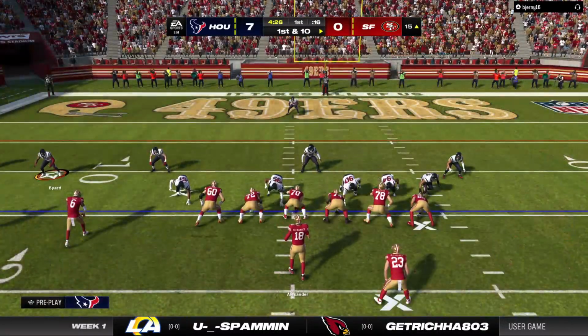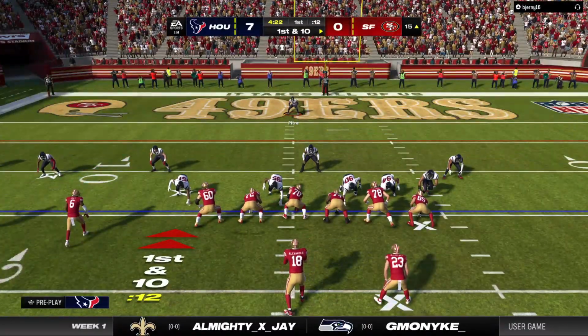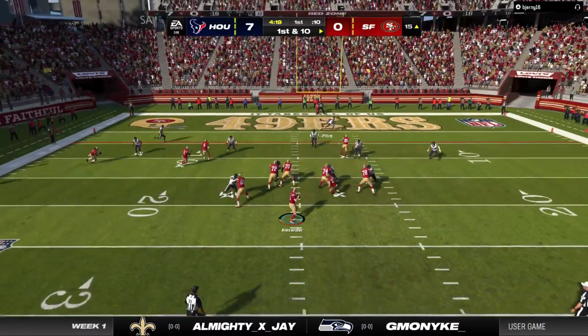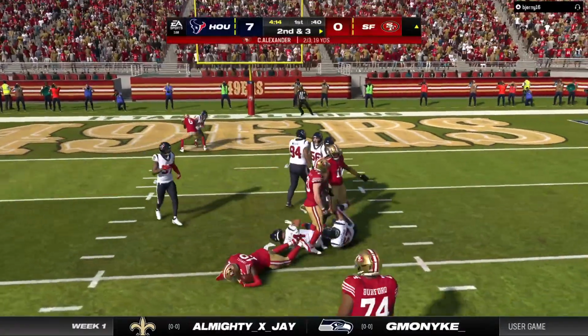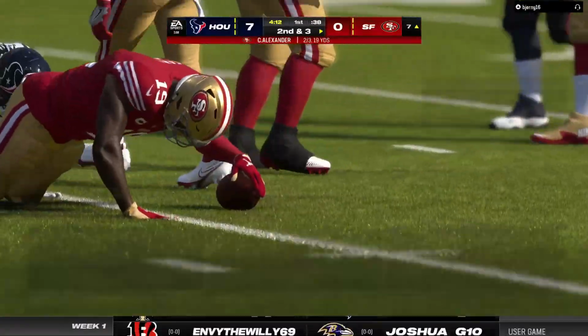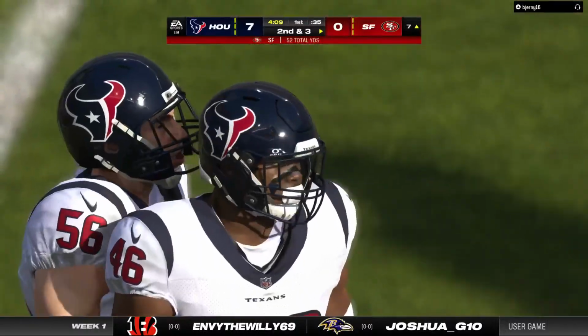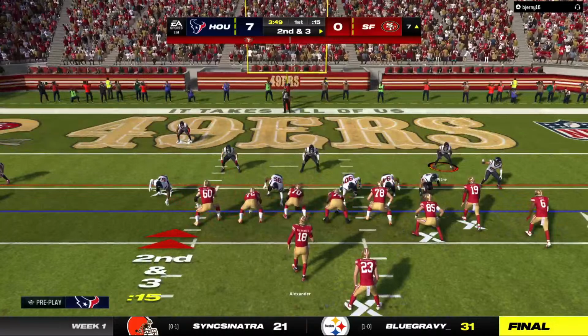A first red zone opportunity of the new year here as they come up now 1st and 10. Looking to throw. Alexander. Again, he'll find Samuel for the completion. And he's taken down at the 7 after a gain of 7. A nice throw right there, and these fans getting their first look at their QB1 of the future.